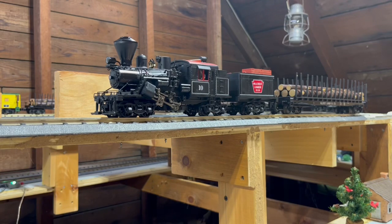Well, let's go ahead and get this bad boy fired up here for you. Does have a little bit of different sound than your normal MTH locomotive. But it's got a really nice sound to it. We'll start with the bell. Typical MTH bell. Now the whistle, that's one of my favorite parts of this locomotive. We'll hit it right now.